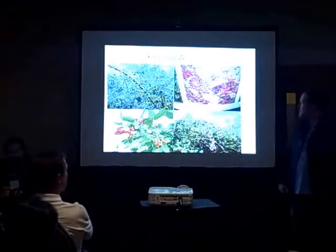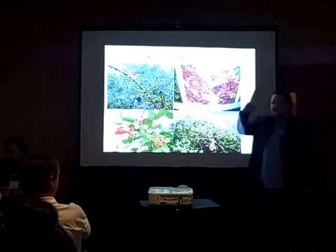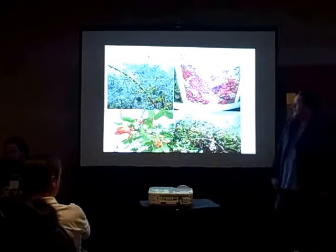Next slide. That's me in Xinjiang in a yurt. People live in them and they move them around all the time. Next slide. These are fruits of Xinjiang. This is a fruit I'm very interested in. It's of the Nitrariaceae family. Really, really a cool family of plants.